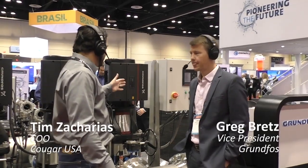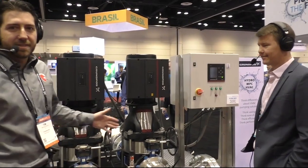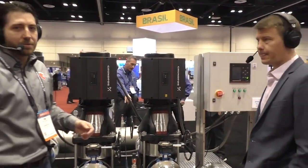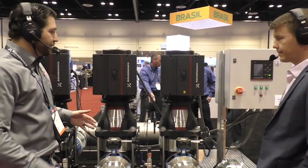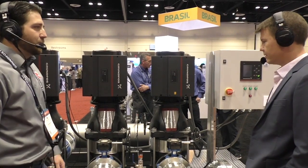So we are in front of this giant package booster system here. This is the Hydro MPC with the CRXLs. We're very familiar with the Hydro MPC, but typically using it for pressure boosting applications. This is going to take us to a whole new level. Greg, why don't you give us a little bit more information about what we're looking at here?